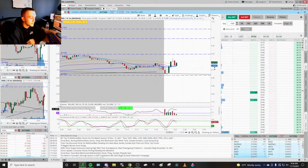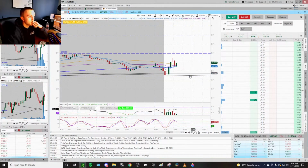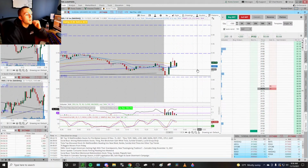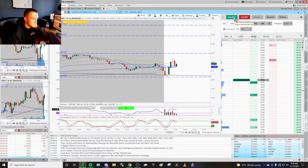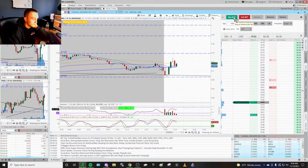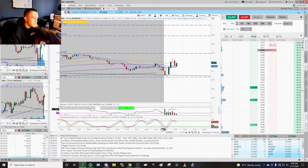Let's see what we can do here. I want to see increasing volume and confirmation. Want to see it pop up and stay above there. Don't like this decreasing volume, so I'm not going to add in.